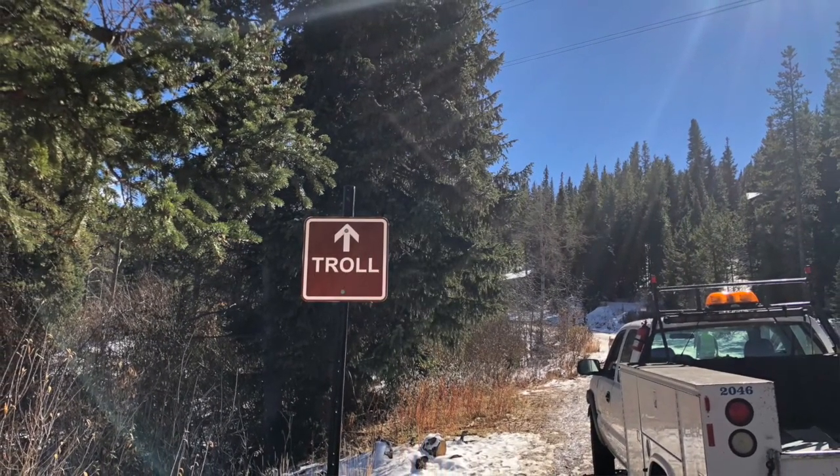That parking lot does get packed. There is a limited amount of parking. However, there is a shuttle available to take you up to that area as well. No, I do not have that information right off the top of my head. Again, if anybody has any more useful information, feel free to contribute to this video by posting your comments down below.